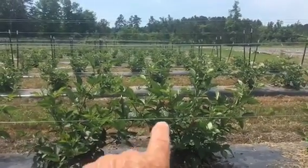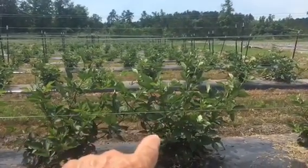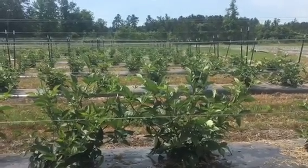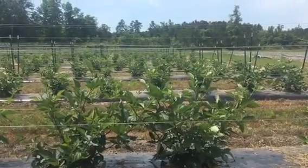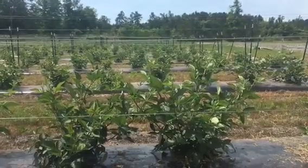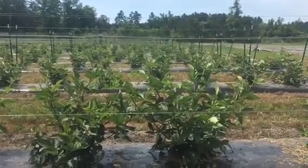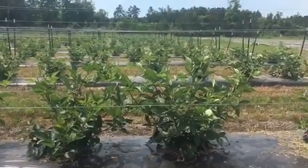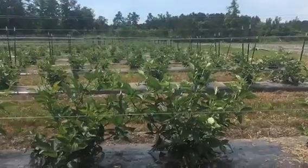Next year, the blossoms will be on this cane and the fruit. And then the new canes for the next year will be growing. It takes 1 year to grow the cane, 1 year to have the fruit on it. So then the next year, after we pick the fruit, all these canes will die off. We'll have to cut them back, and all the new green ones will be coming up.